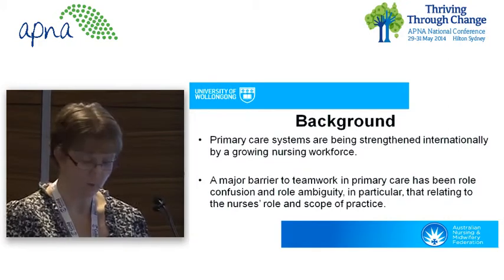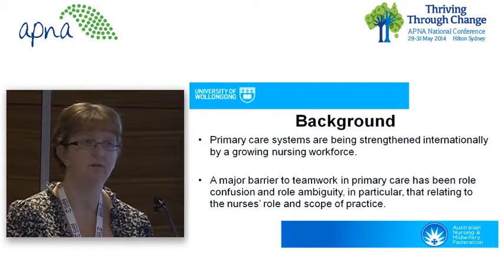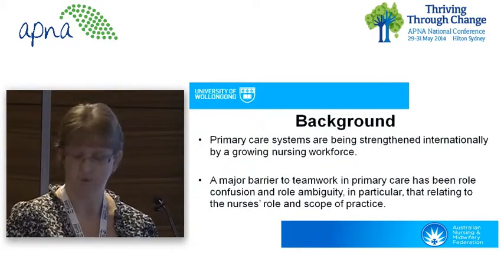Like any team, it's important that team members understand both their individual role in the practice and the role of other team members. And it's this mutual understanding that allows each member of that team to work to their capacity.